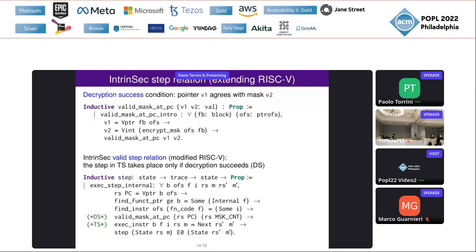So we are going to look now at the verification. So we have a condition that expresses the success of decryption, and basically says that the mask containing V2 is generated from the point contained in V1. So basically the decryption mask agrees with the implicit encryption mask.